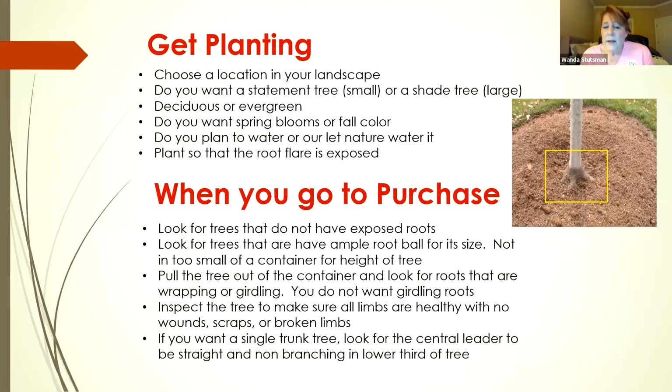So when you plant your tree, you want to plant it to where the root flare is showing. So in this picture here, I have the flare of the tree. And so you definitely want to leave the flare exposed when you plant the tree. You do not want to plant all the way up to the top of that flare. The tree needs to be able to breathe correctly.